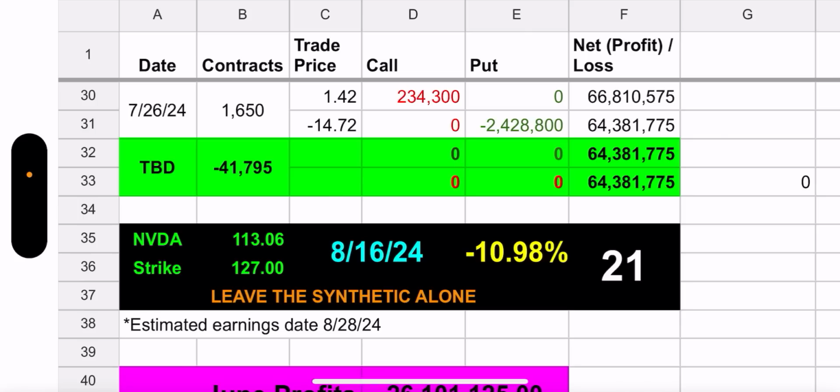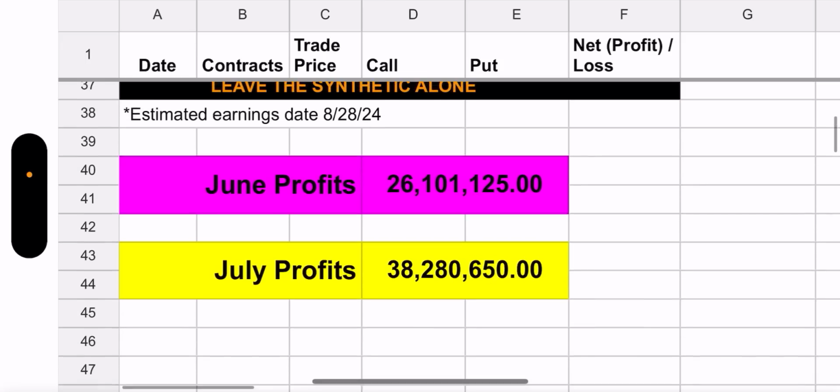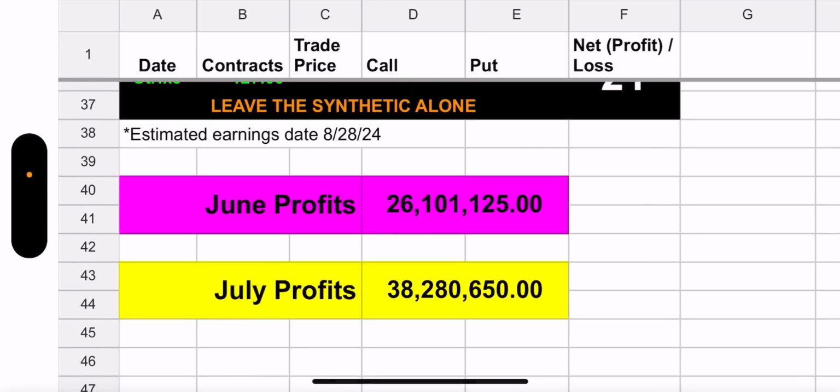And look at that, a gigantic credit on the put side because the underlying is priced well below the strike of the synthetic. So it's 10.98% away, also 3 weeks away from this synthetic. But again, we'll see. But for their troubles, for adding 1,650 contracts, they made about 2.2 mil, which adds into the July profits, which is actually a loss at this very moment. Why is it a loss?